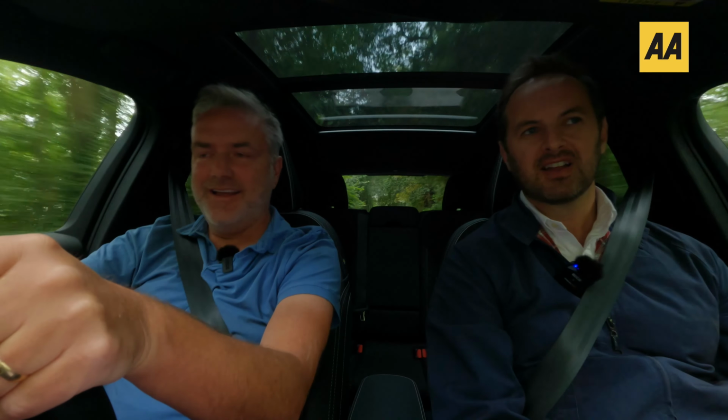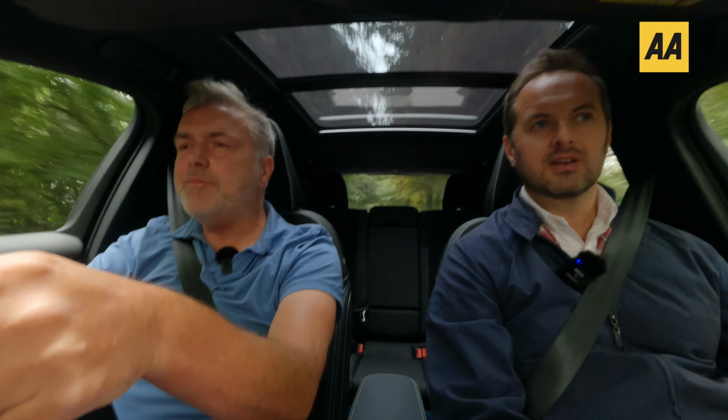I'm looking forward to having a listen to the stereo later on. That's another thing that does attract me about it. It's got a Harman Kardon stereo in it, which is nice. We like to listen to the tunes when we're driving, and that's attractive. But the cabin feels really nice. It's really solid, chunky, and quality.